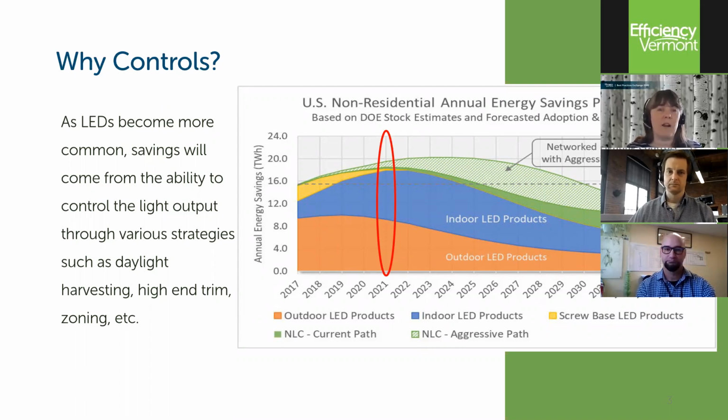Outdoor lighting has already hit that point and is starting on the downward trend. We are starting to see places with generation 1 LEDs looking at upgrading those in some cases. So where the savings are really going to start coming from is controlling your lights, and this is going to be really important in the future. Patrick will be able to share some great examples of what they've been doing and how you can keep saving going beyond just putting in the basic controls.